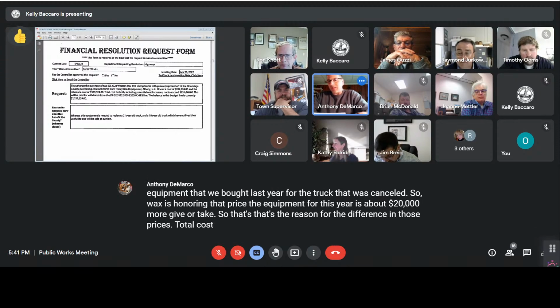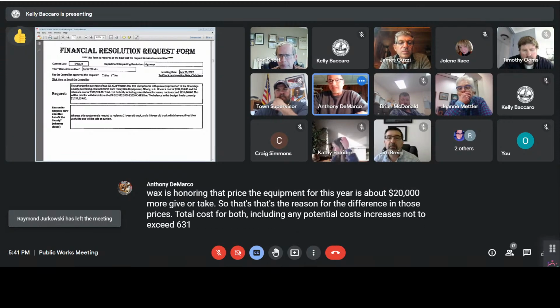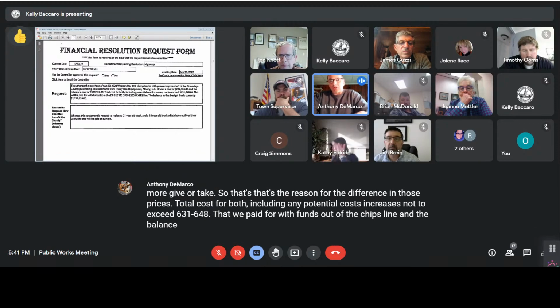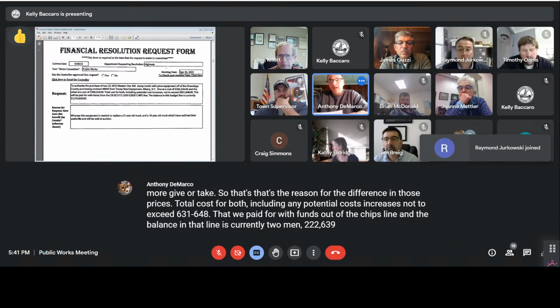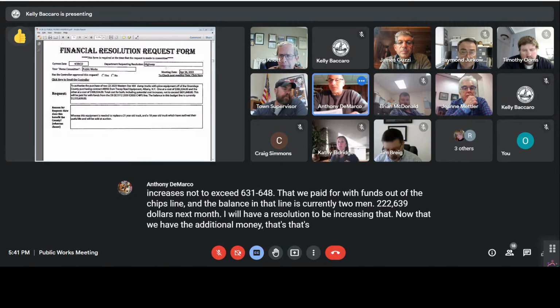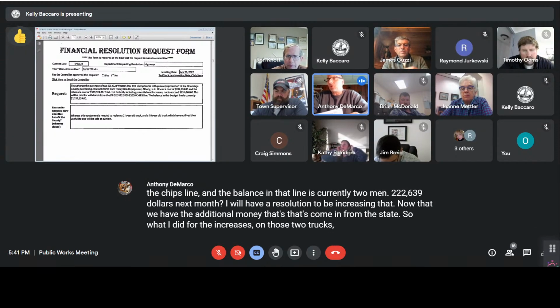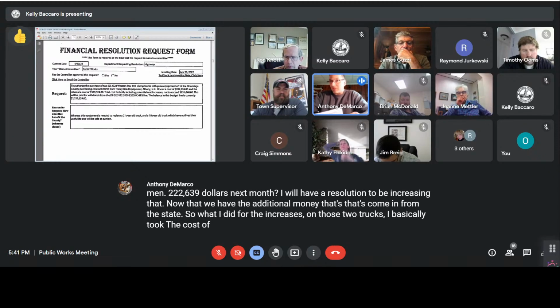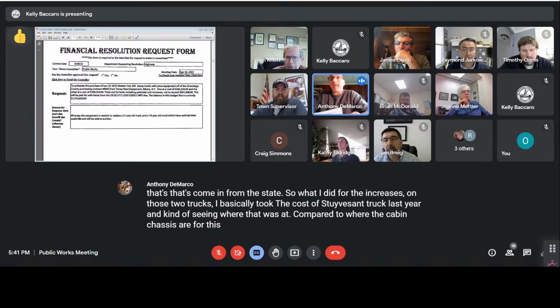Total cost for both, including any potential cost increases, not to exceed $631,648. To be paid for with funds out of the CHIPS line, and the balance in that line is currently $2,222,639. Next month, I will have a resolution to be increasing that now that we have the additional money that's come in from the state. What I did for the increases on those two trucks, I basically took the cost of Stuyvesant's truck last year and saw where that was compared to where the cab and chassis are for this year's trucks. And it was about $20,000 difference.